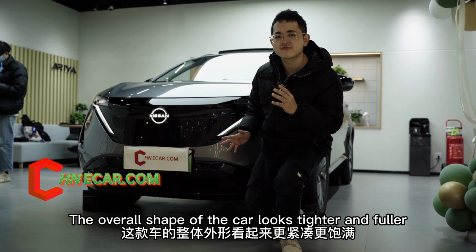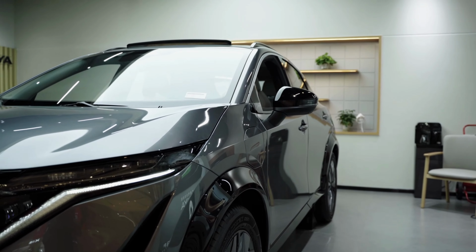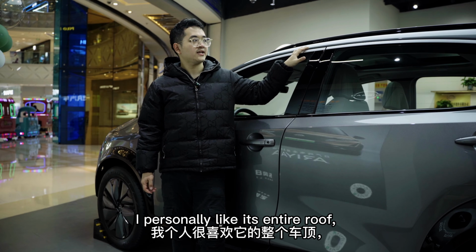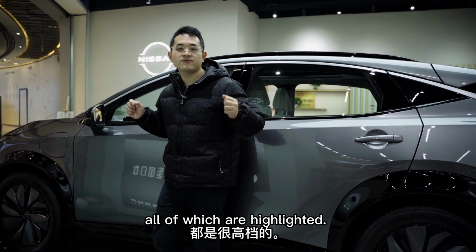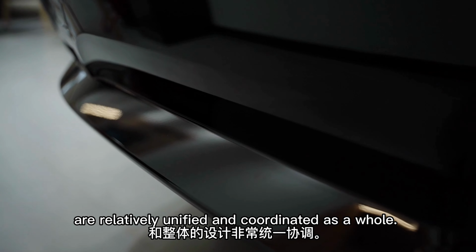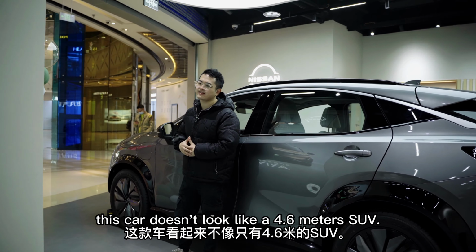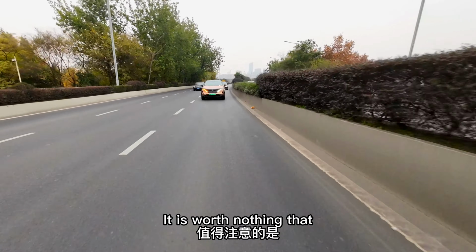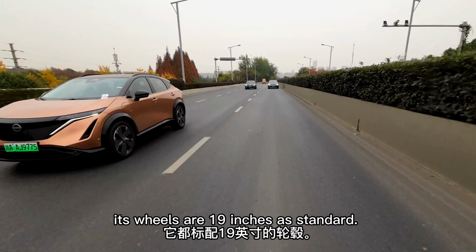The overall shape of the car looks tighter and fuller. In terms of its sleek-back shape, I think it looks like a cool SUV. I personally like its entire roof, including the side skirts and the wheel eyebrows, all of which are highlighted. The black covering parts are relatively unified and pointed as a whole. Visually, this car doesn't look like a 4.6 meter SUV. The overall design looks much larger than the parameters. It is worth noting that whether it's the single motor or dual motor version, its wheels are 19 inches as standard.